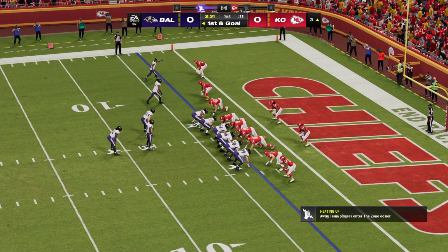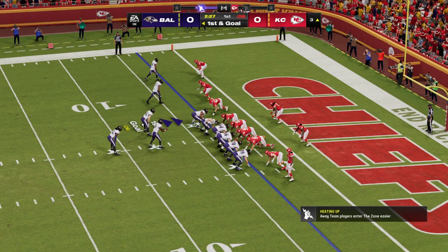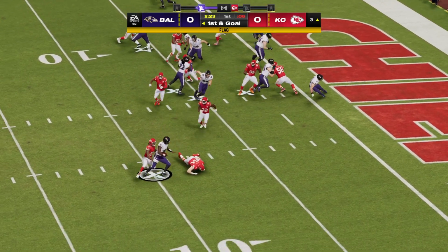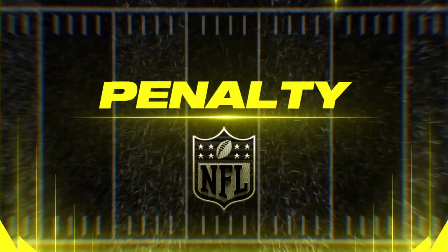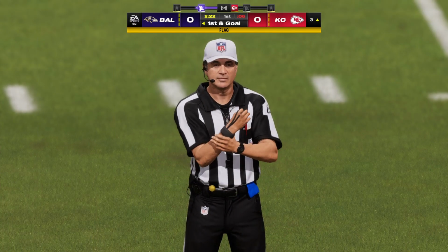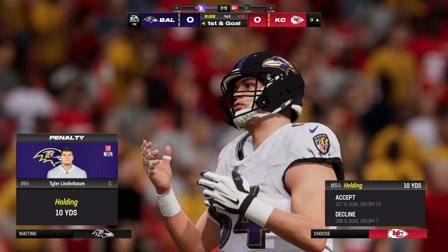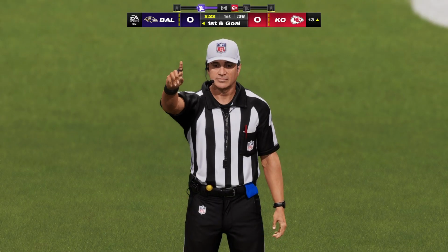First and goal, a chance to convert that early turnover into points. Jackson going to run. All right, so they got that one, Charles, against the center.